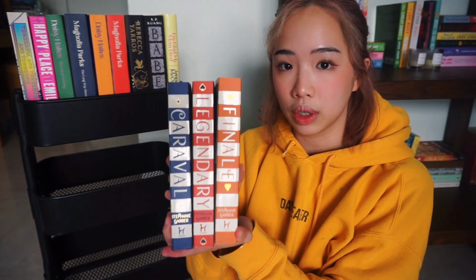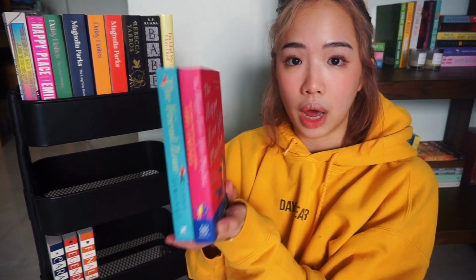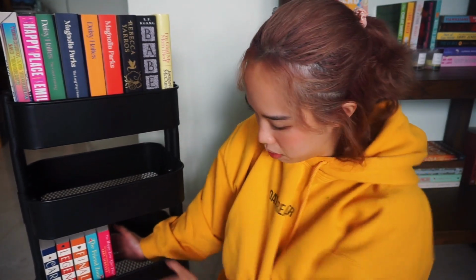High on my list of to-reads is the Caraval trilogy. I also recently purchased these books because I do want to get into Once Upon a Broken Heart. And then I have two Abby Jimenez books, The Friend Zone and The Happy Ever After Playlist, also recently purchased. I really liked Part of Your World, so I want to get into her backlist, which is why it's high on my TBR list right now.